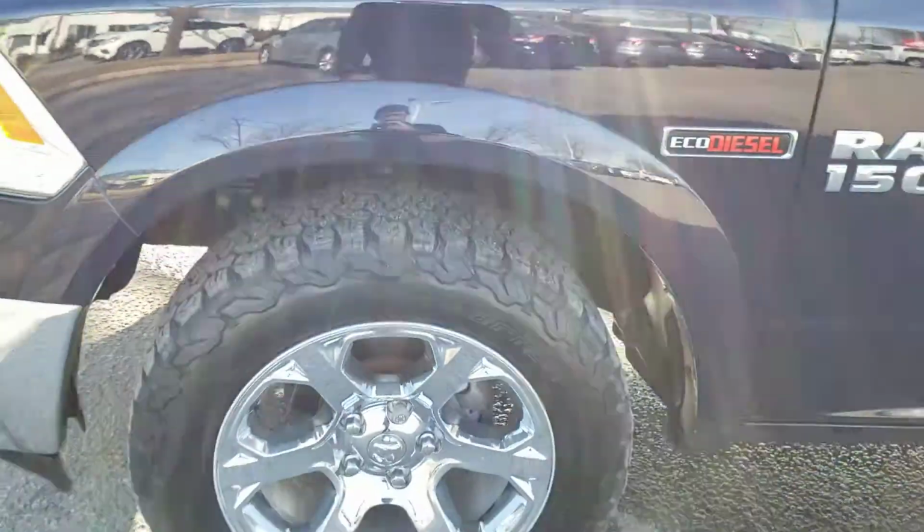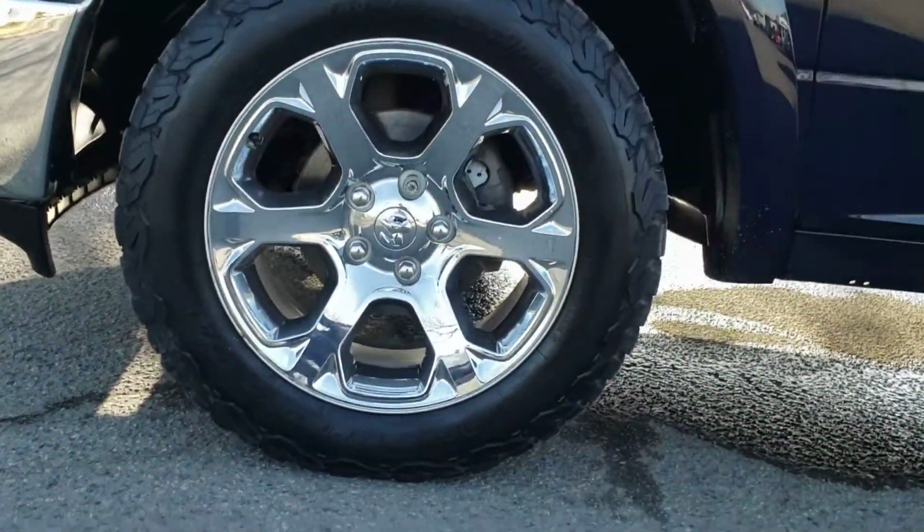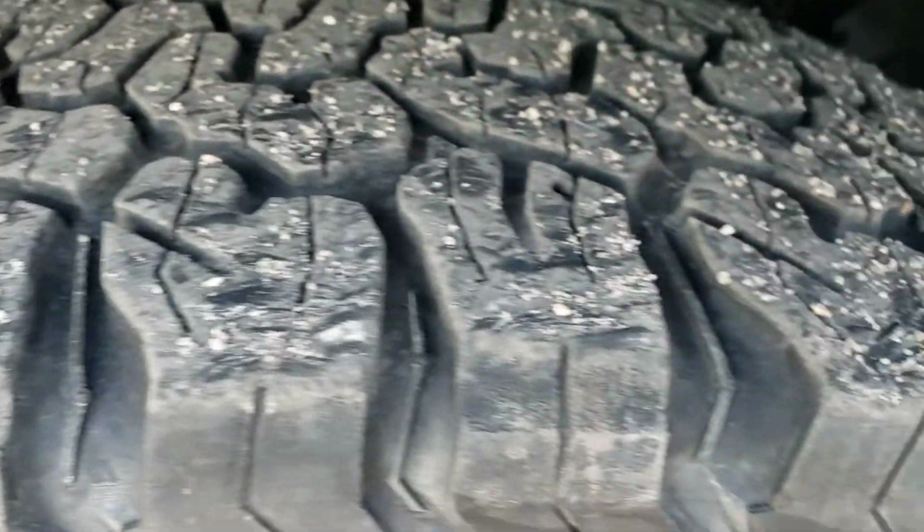As you come around to the side of the vehicle, you'll notice the 20-inch chrome rims that the vehicle currently rides on, and those are wrapped in the BF Goodrich all-terrain tires. These things are fantastic, tons and tons of tread, and they are absolutely ready for any and all terrain.